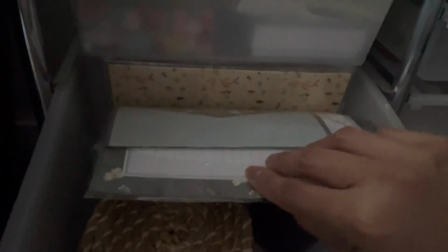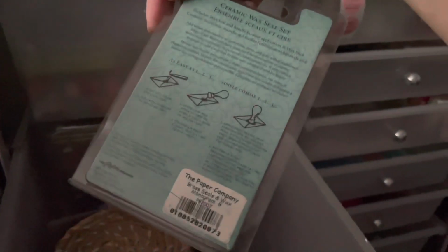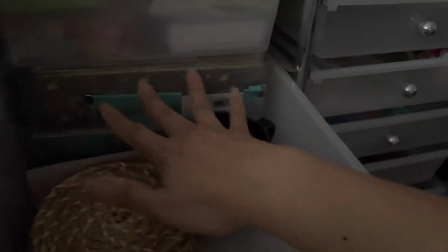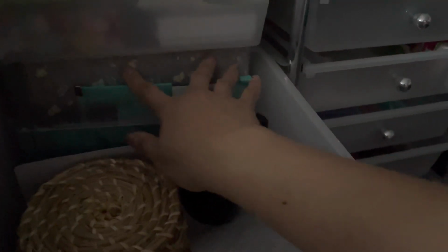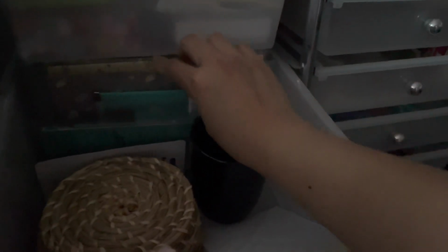Stationery. I thrifted this. I'm keeping it because I just love the pattern. Wax set. I haven't used it, but I'm going to. I'm just waiting for the time, maybe Christmas time, but I thrifted this after Christmas, so there's no point, but we'll see. I want to use the wax with this stationery set I was planning, so we'll see.